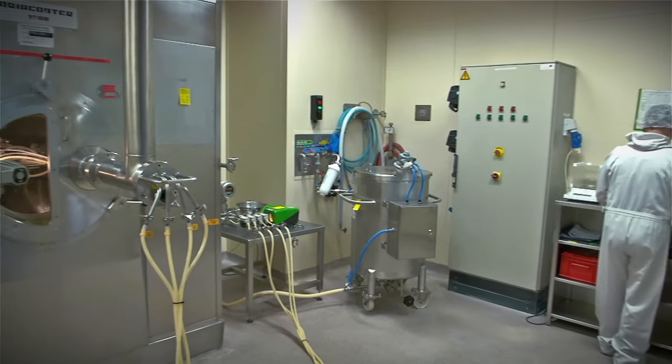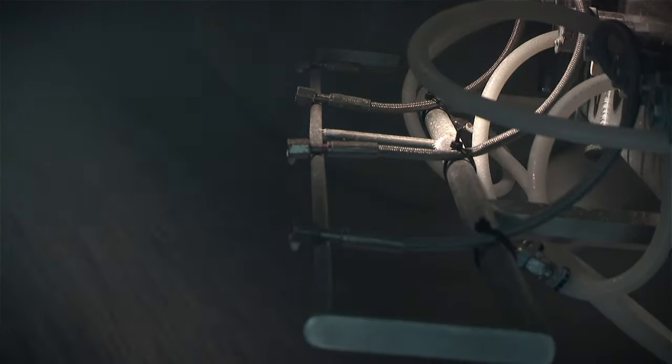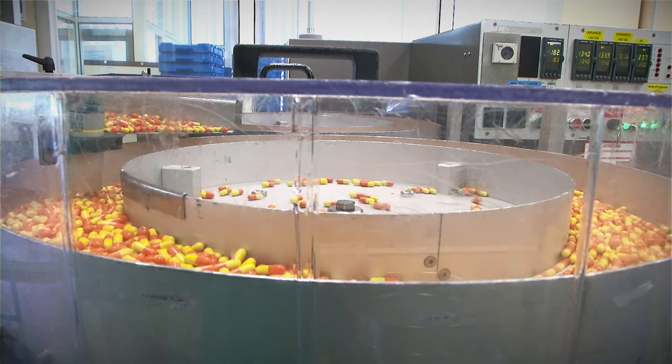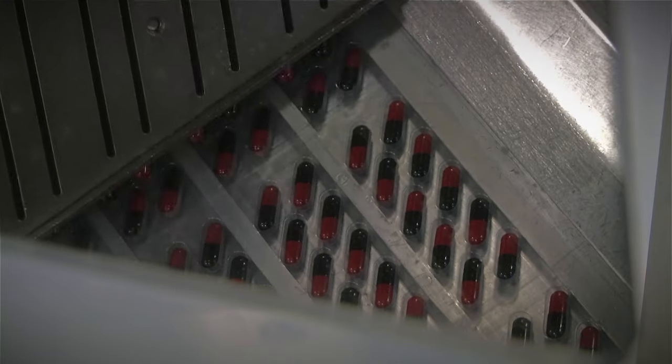Stage 3, coating for certain products. Final stage, packaging into blister packs, followed by boxes.